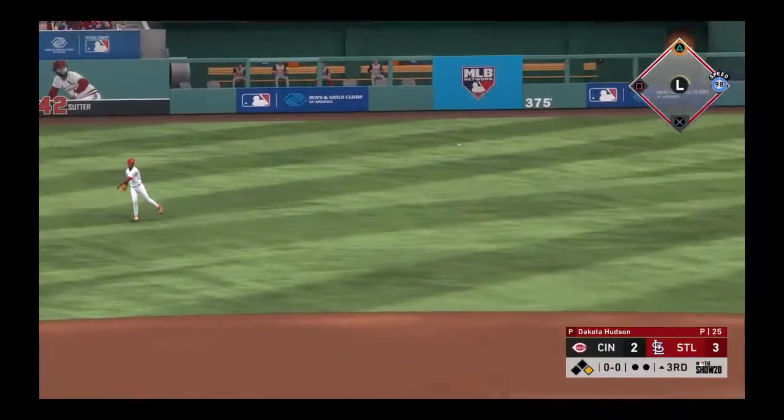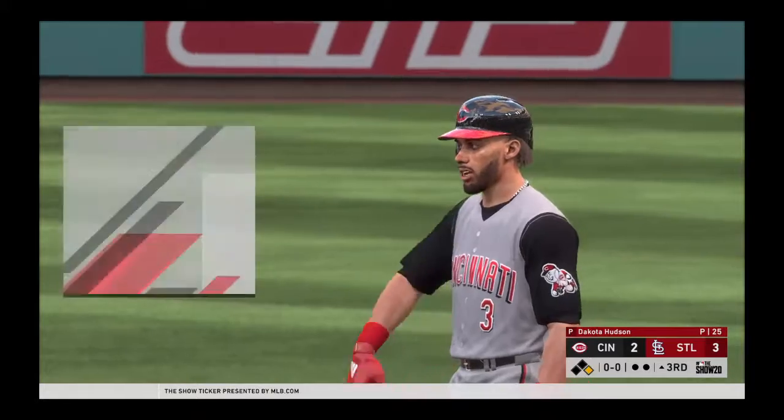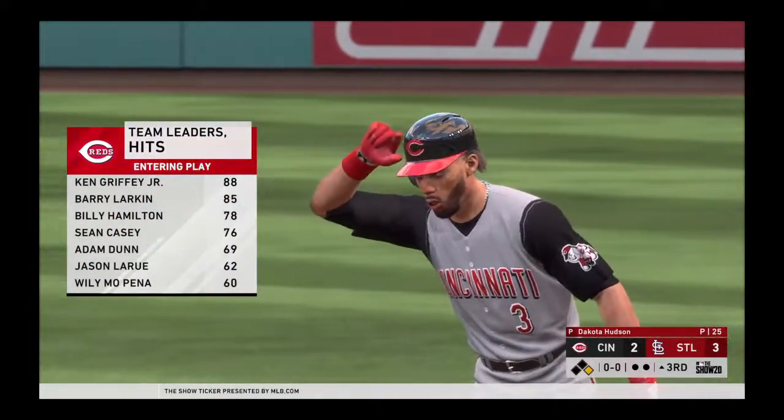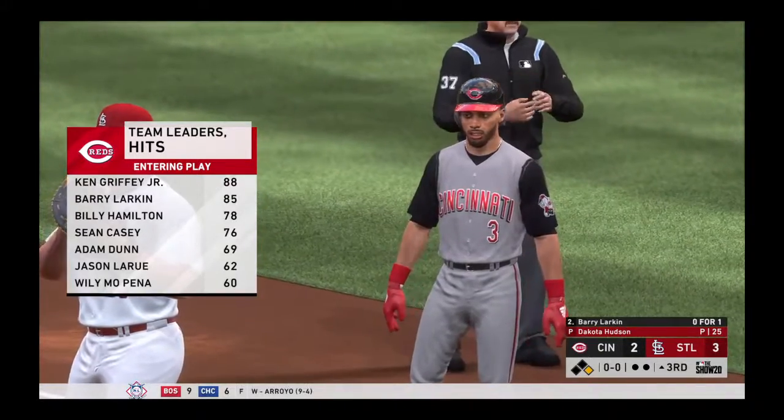Hit, so he goes after the first pitch he sees, and he's on to open up the inning. So he's aboard again with his second hit. Up next for Cincinnati, the shortstop, Barry Larkin. He sits third best on the club in that department.